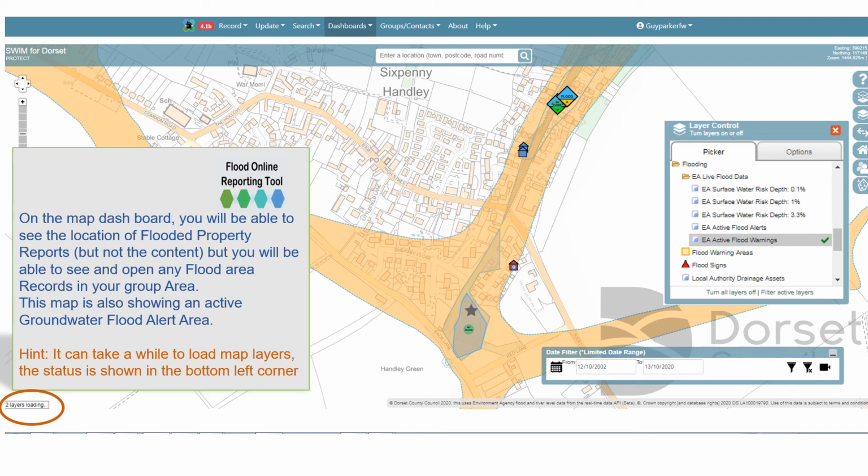You can use the date filter to get start and end times so that the map only shows records that refer to a particular event. Down the right hand side are the layer tools. These include such features of live warning areas shown in orange on this map, the flood zones map, local authority drainage assets and so on. You can also change the base mapping to satellite imagery, for example. There is a feature which allows you to identify the postal address of each property as well.